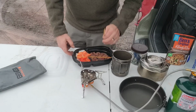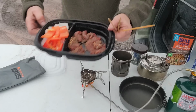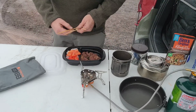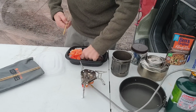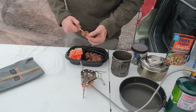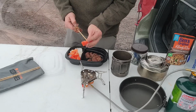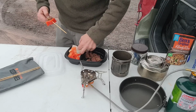So like I said, I've got the sticks and the meat and everything. Boy, doesn't that look good. I cut everything up at the house. Now we're just going to layer these. It's one piece of beef. Oh, Bailey's going to smell this. She's looking. And then one red pepper, and then one onion.